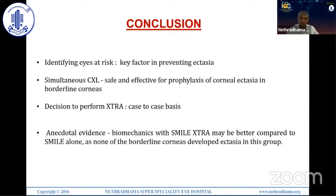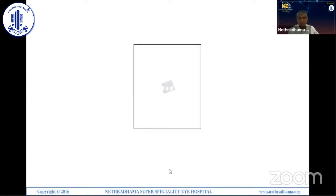So this is something which is interesting, and we have sent it for publication to the JRS, and it is under review, this large series of 7,000 plus eyes.